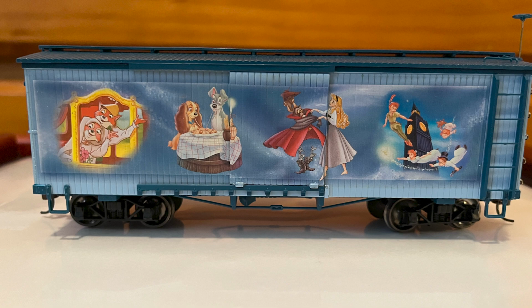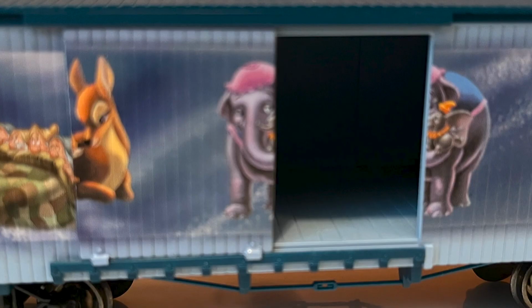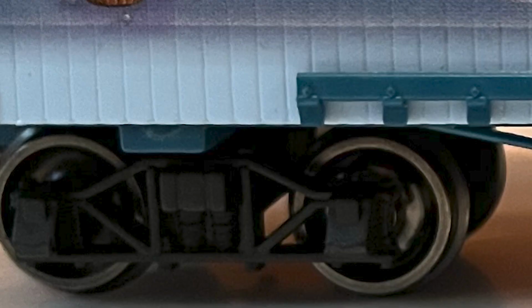The cars themselves are made of plastic, molded in blue, and include separately applied handrails, steps, ladders, and a brake wheel. The underbody also features braces and some brake work. The doors on either side can be open, and the small doors at each end can be open as well. The trucks are made of plastic, but they have metal wheels.